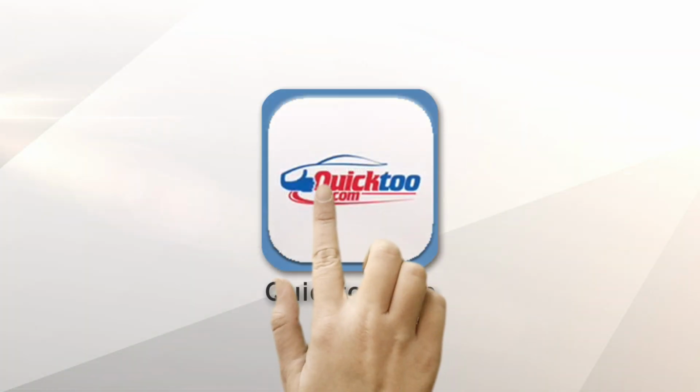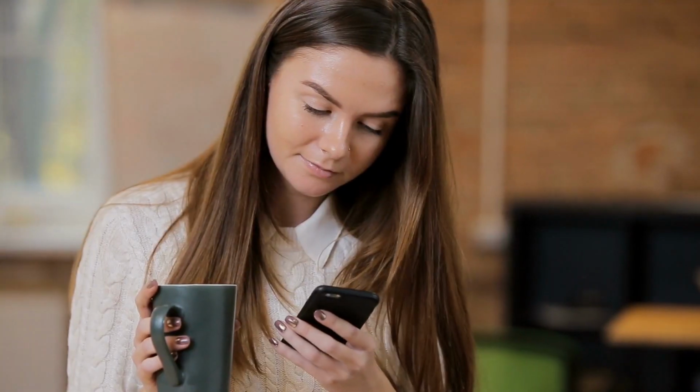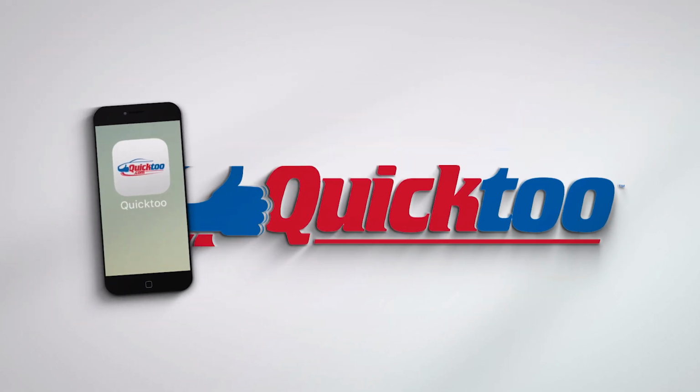What's your reason for using Quicktoo? Short on time? Busy with kids? Inclement weather? Safety and security? Remember, we are convenient, reliable, and quick too. That's how we got our name.